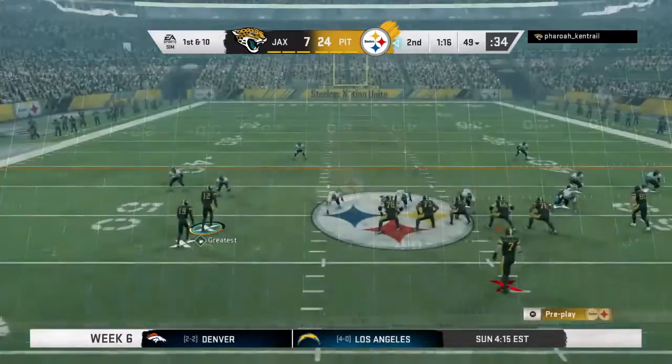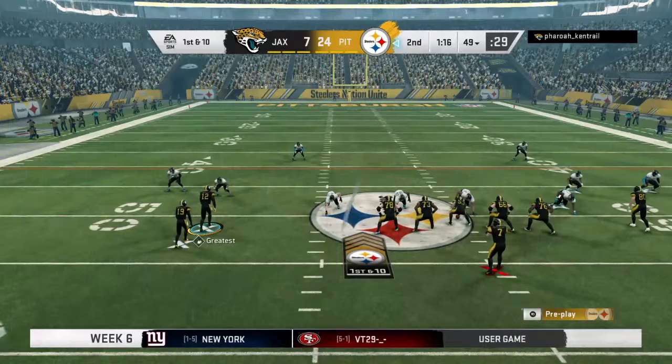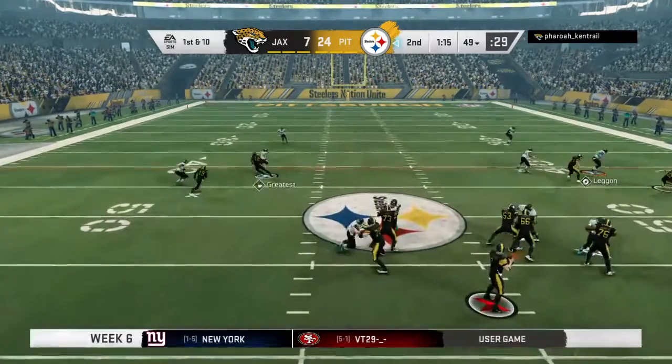And trying to avoid pass interference is so difficult. You're trying to slow down these skilled receivers. And somehow, some way, they make plays on the football. And sometimes you're there too soon.